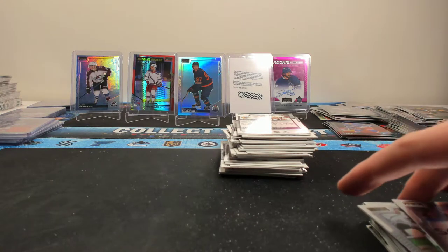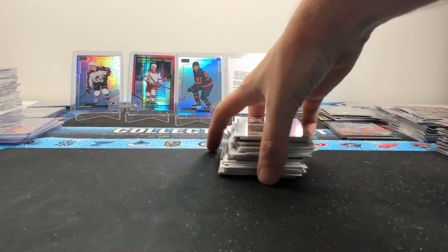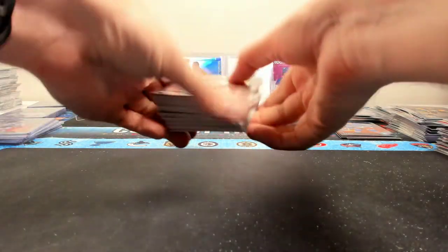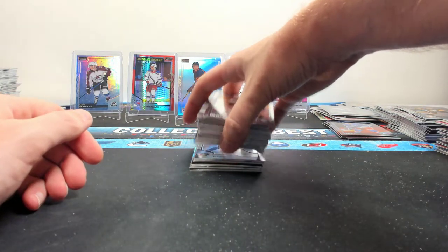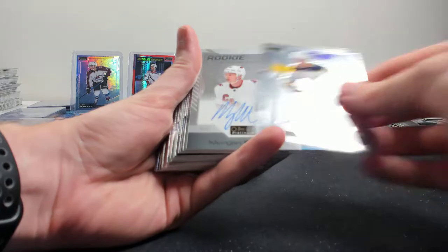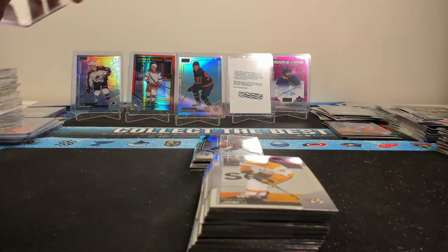So here we go. Let's get the base cards out of the way. Autograph should be at the bottom. Oh, it's not. So one time it's on the top on this side. Well, it's Geeky for the Hurricanes. I was trying to keep it suspenseful and save it for last, but nope, this time it's on the other side. Of course. Geeky for the Hurricanes.